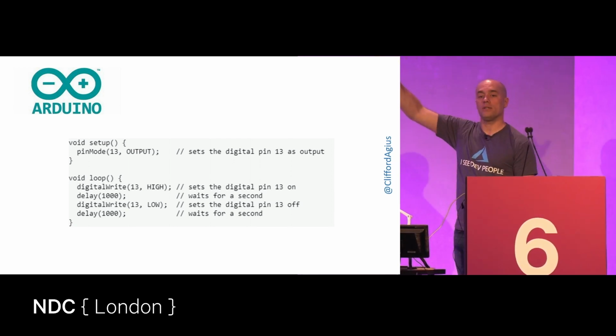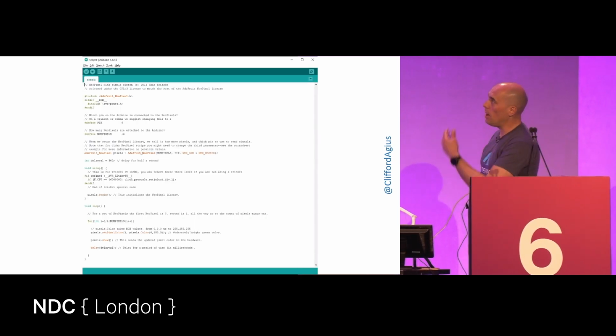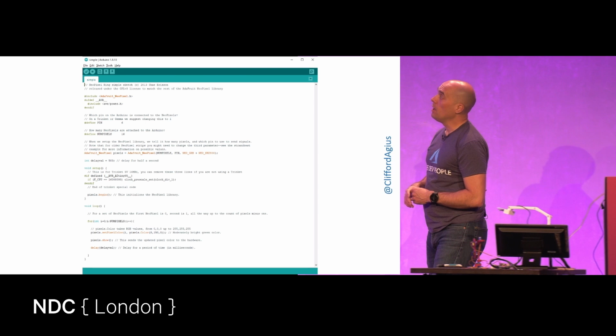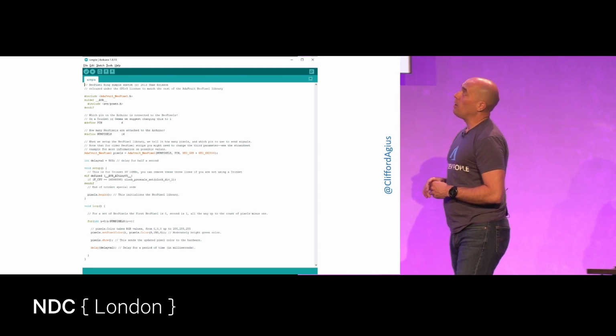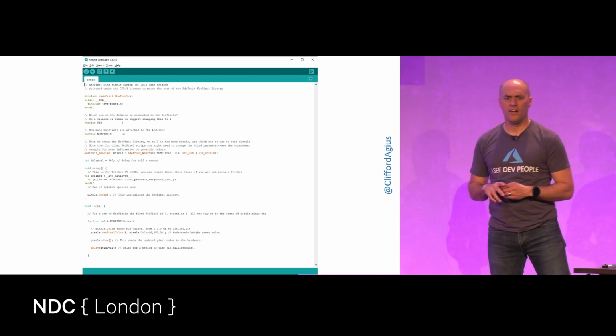Again, we can write that. It's a little bit easier to understand than earlier, which is the whole point. We might download the Arduino IDE, which looks like this. And I'll be kind if I'm saying it's Notepad. It's not even Notepad++. Has anyone used it?